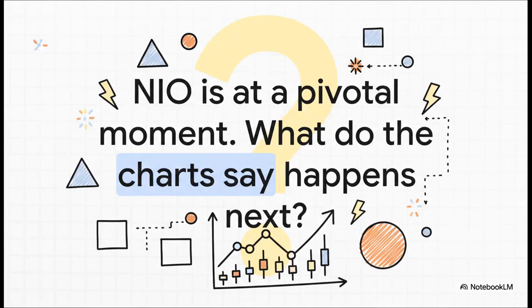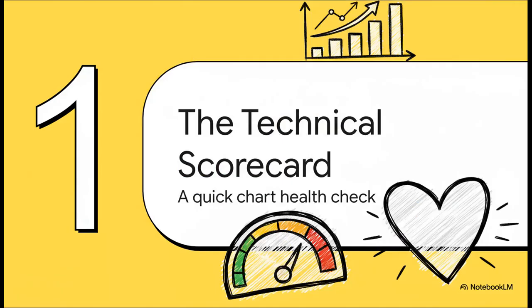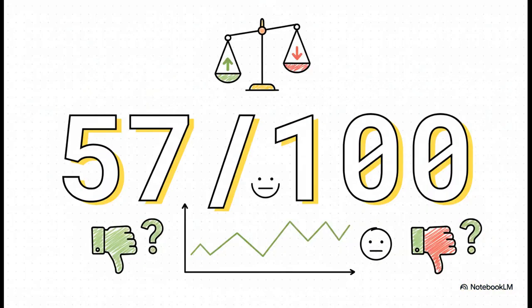You see, that price puts NIO at a really interesting crossroads. So the huge question we're tackling today is pretty simple. Based only on the technicals, where is the stock going from here? To figure that out, we're going to start with an overall health check of the chart. You can think of it like a single report card grade that sums up all the different signals we're seeing. And that grade is a 57 out of 100.